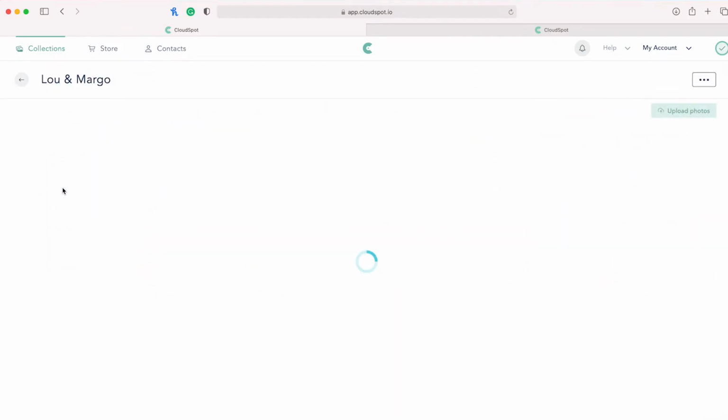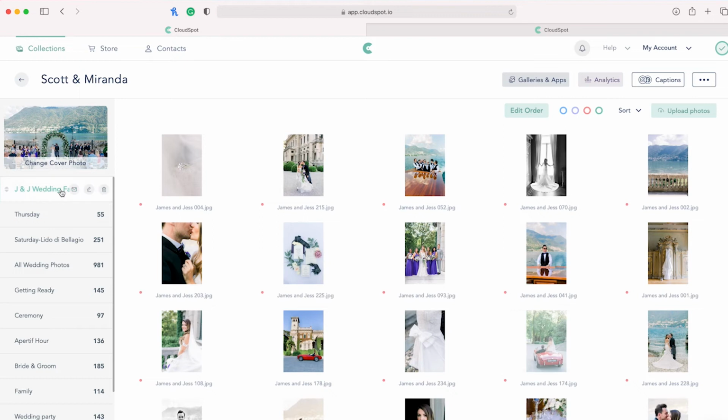Another reason I love how user-friendly this is, you can create multiple galleries within one wedding or one workspace, if you will, of one set of photos. So for instance, if I go in here, Scott and Miranda, they're amazing. They got married in Lake Como a few years ago. We photographed this wedding. It was amazing.